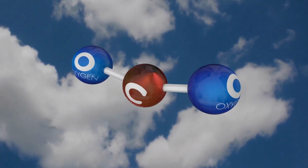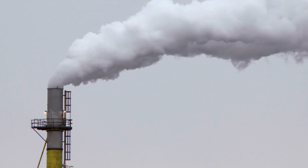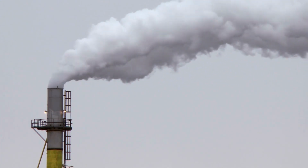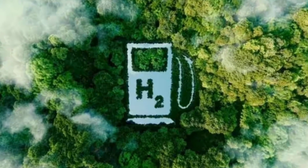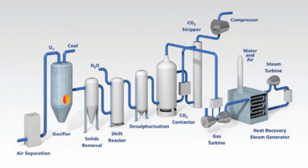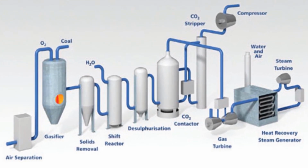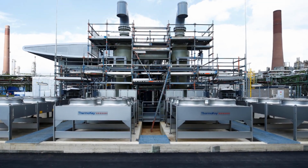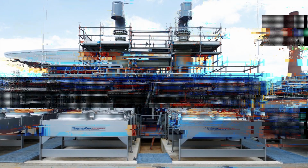However, blue hydrogen does come with its limitations, notably the added complexity and cost associated with the implementation of carbon capture and storage technology, rendering it a relatively more expensive option than gray hydrogen. Additionally, the effectiveness of blue hydrogen hinges on the successful deployment of CCS technology, which may encounter technical and regulatory challenges, potentially affecting its viability.